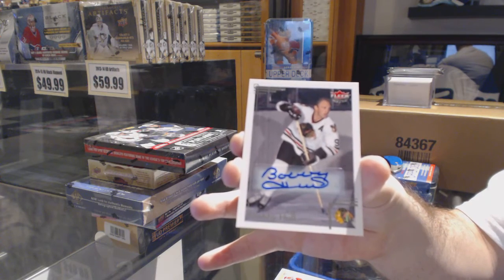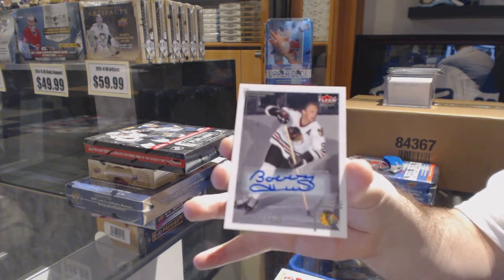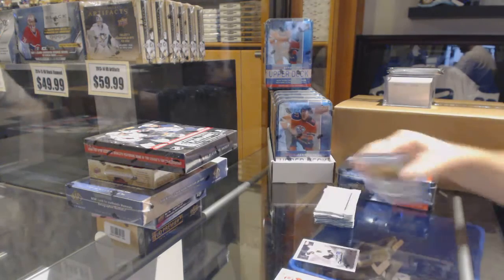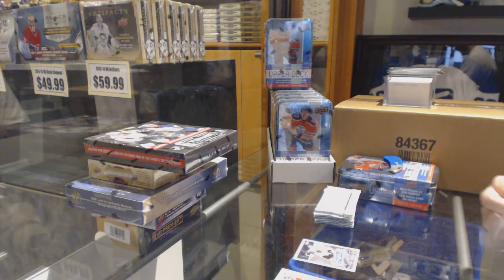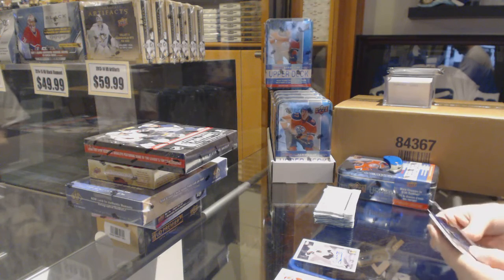Bobby Hull autograph. That is a nice start. Zims, are you sure you didn't want to switch spots now? Just say, I think that's a nice card.